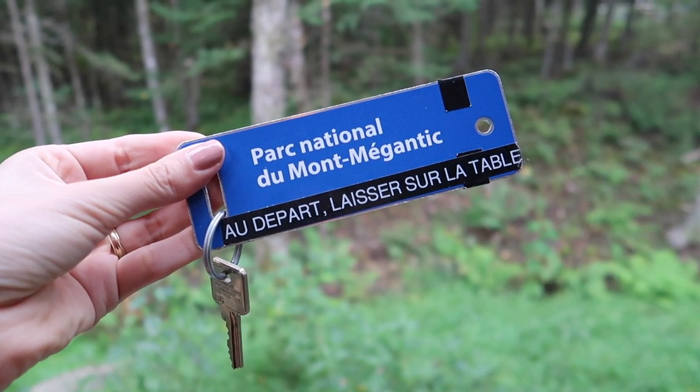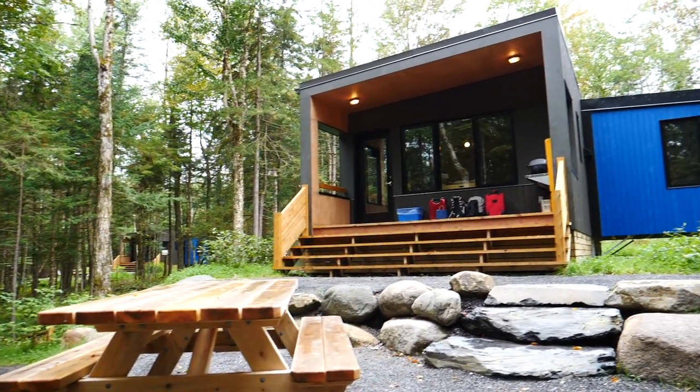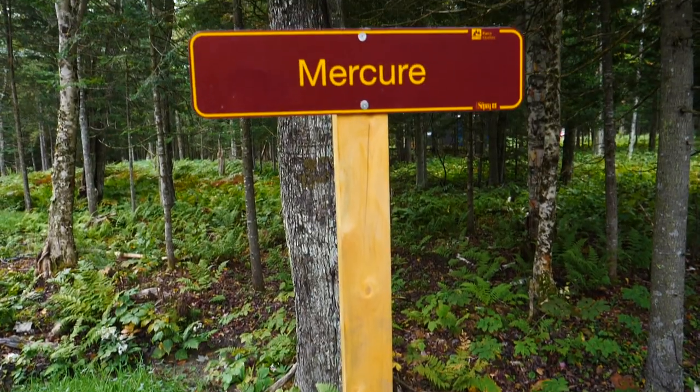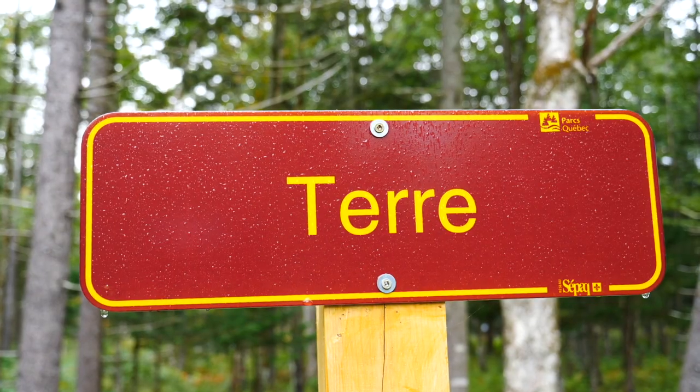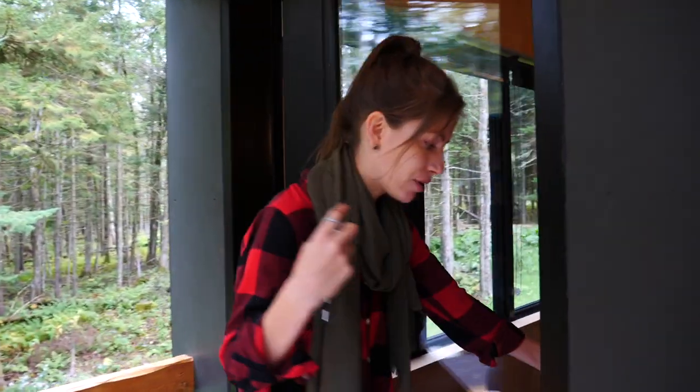Well, good morning and welcome to part two of our adventure through the Eastern Townships. Last night we spent the night at Parc National Mont-Mégantic, where they have chalets in the forest, and these aren't your average chalets. They're kind of spacey and futuristic, and each one of them is named after a planet in our solar system. We ended up in Mercury, so we wanted to give you a tour because this is super cool, super unusual. It's a one-of-a-kind accommodation, and I loved it. So let's head inside. Come on.